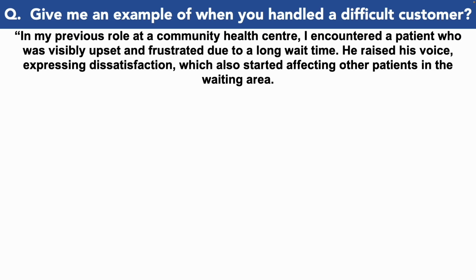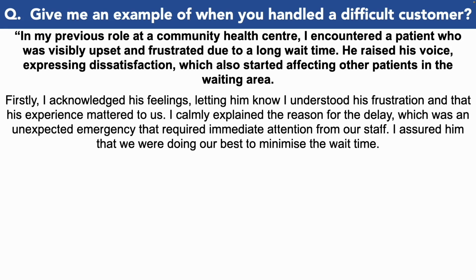He raised his voice, expressing dissatisfaction, which also started affecting other patients in the waiting area. Firstly, I acknowledged his feelings, letting him know that I understood his frustration and that his experience mattered to us. I calmly explained the reason for the delay, which was an unexpected emergency that required immediate attention from our staff. I assured him that we were doing our best to minimise the wait time.